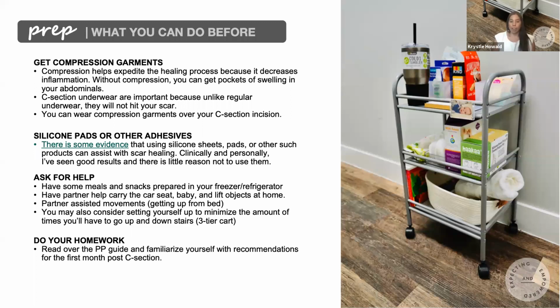Also, knowing if you have stairs, there are ways to do energy conservation. I would always avoid doing the stairs if possible. So even if your bedroom's upstairs and you're downstairs, if there's a guest room, stay in the guest room over that time. Otherwise, you could keep a basket at the bottom of the stairs so you don't have to go up and down the stairs all the time, or have somebody carry things for you. Having somebody to help prep meals, not denying when friends want to come over and either drop off a meal or hold baby for you.